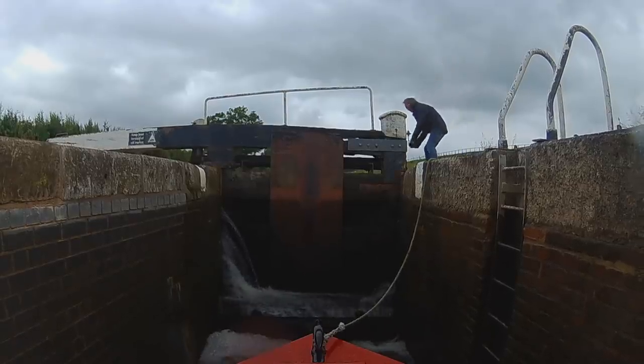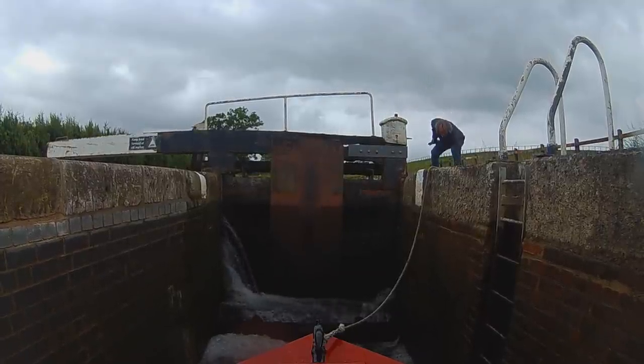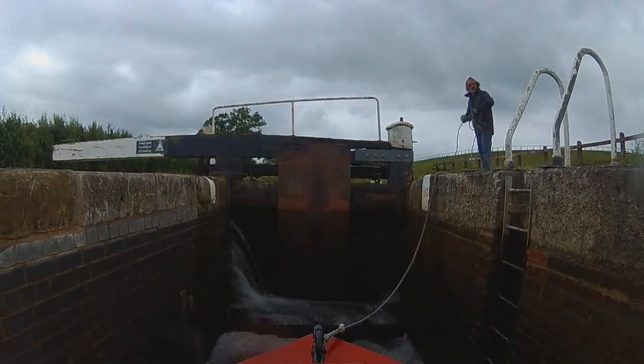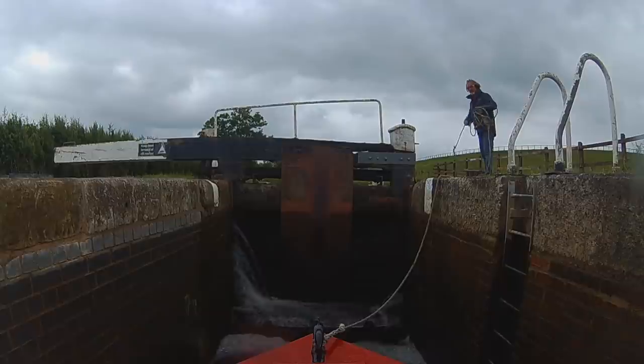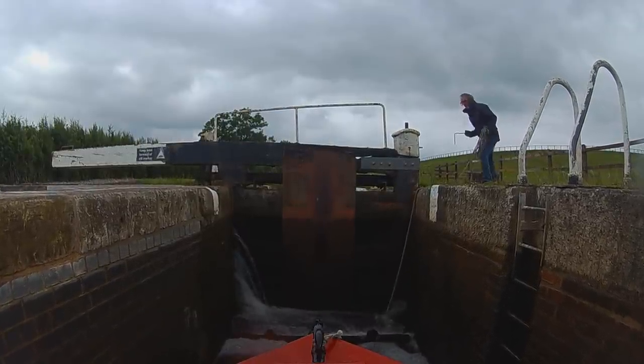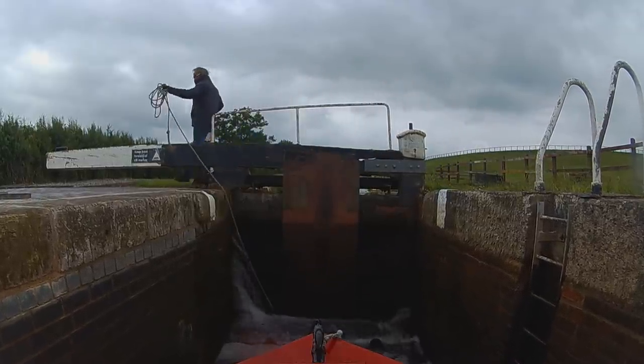Lock 1 was closed from November 2019 till March 2020, as the south wall of the chamber had bowed quite severely. A concrete retaining wall has been built and inserted to stabilise the ground, and this has been faced with a mixture of the original brickwork and newer bricks.